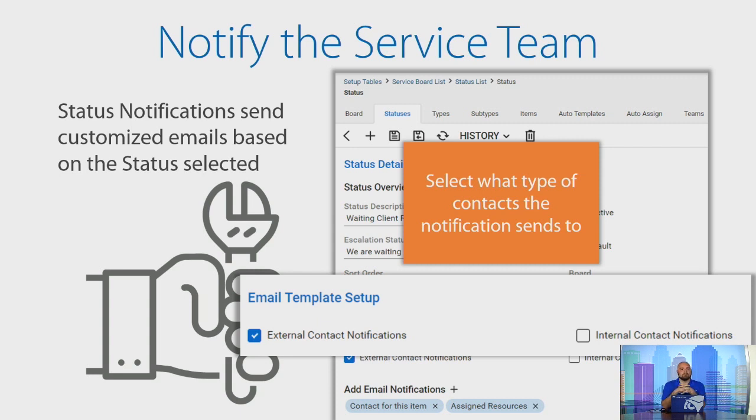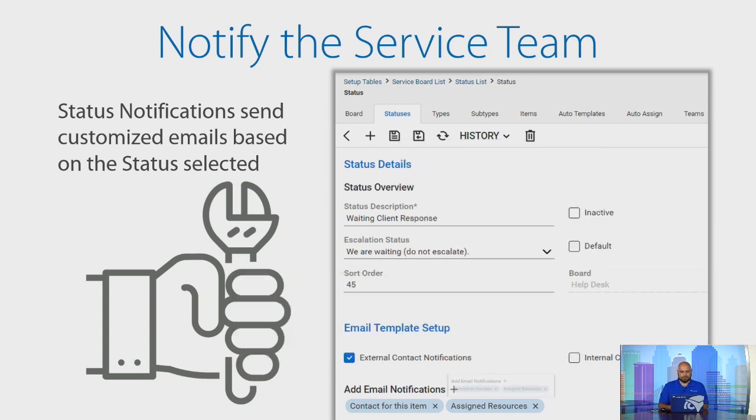So if this is a service board that typically needs additional content, maybe a number of licenses that are going to be used, or any key indicators to be successful with completing that ticket, you can add that information as a notification on the status.